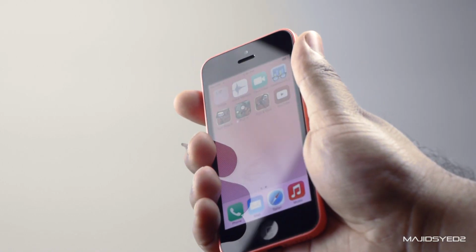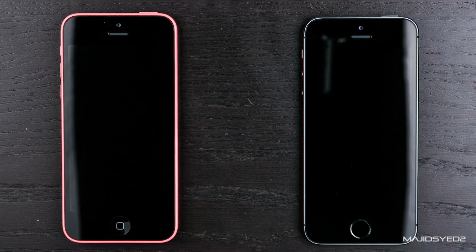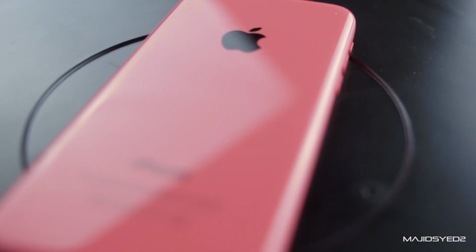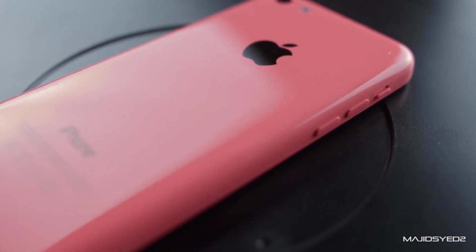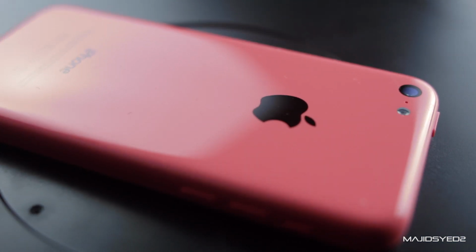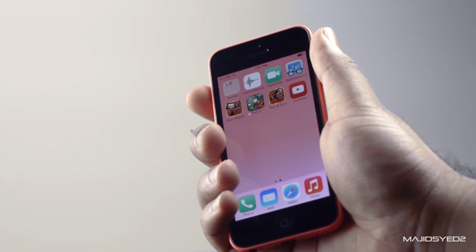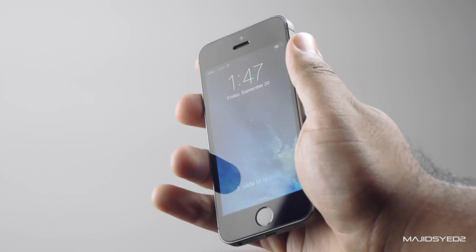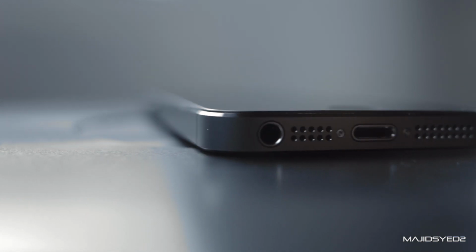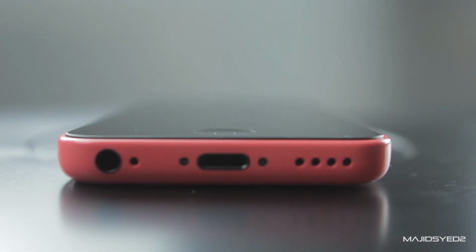Now, interestingly, even though the 5C is made out of polycarbonate plastics, it actually is a little bit heavier than the 5S, measuring about 132 grams versus the 5S measuring about 112 grams. Now, when we start peeking at the design cues of both these phones, you'll notice that the 5C has a curved back. The plastic feels really premium, and I love the way this phone feels in my hand. I think it's a little bit more comfortable than actually even the 5S, which is a machined piece of aluminum that feels extremely well made, but it has sharp corners, although not sharp that you can cut yourself on it, but it certainly hasn't got that smooth, rounded feel of the 5C.